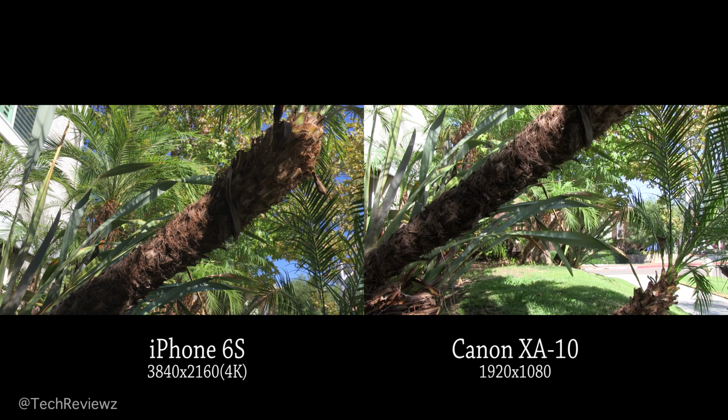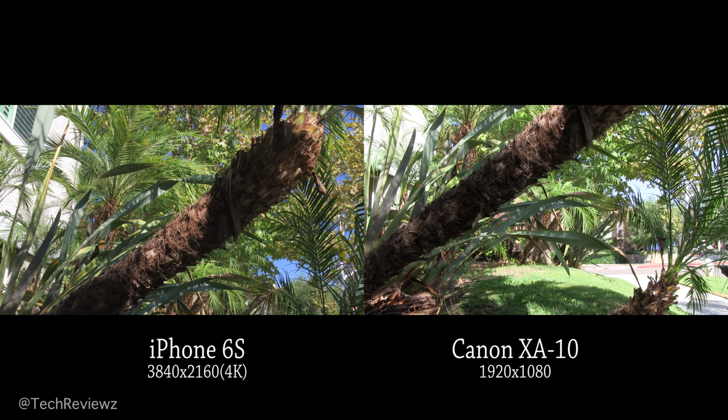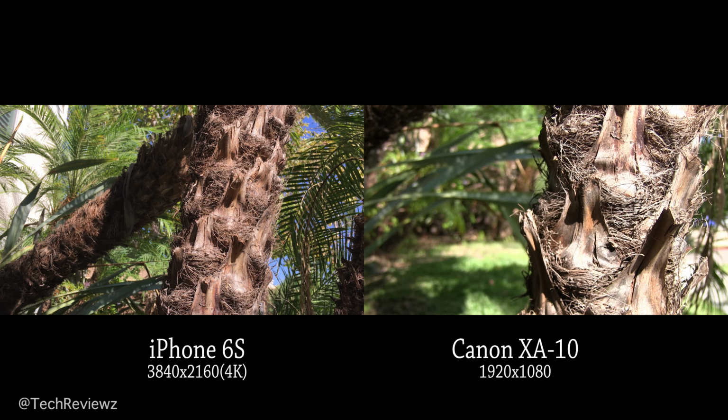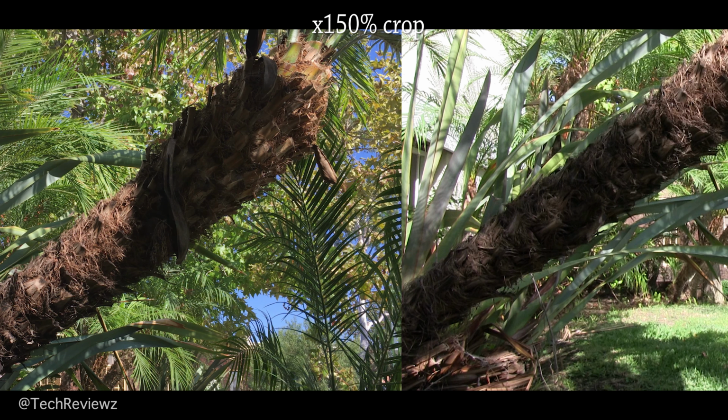And here we compare 4K on the left and on the right-hand side, full HD. And we got more detail on the left. Look at all those little leaves. But still, look at that beautiful depth of field here that we just showed on the camcorder, and he had 150% crop. You can see the difference, although it's not perfect.